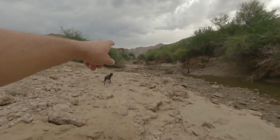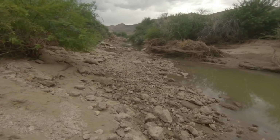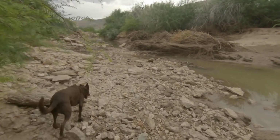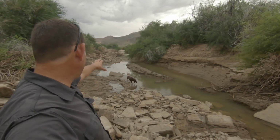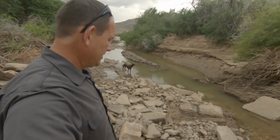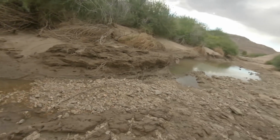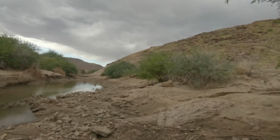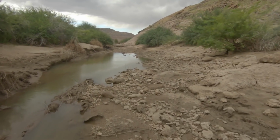There's nothing of that part of the road left anymore. So that's what's left of our Doringbaai campsite road. It's a bit worse than even the previous time. But we have another plan. There's another plan.